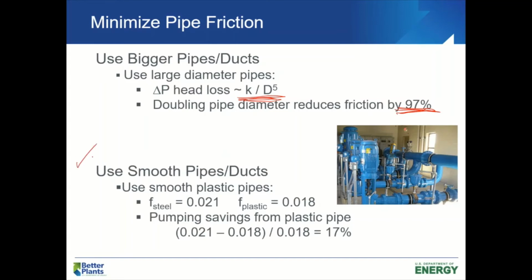The second one is the opportunity to use smooth pipes instead of rough pipes. Not quite as big of a savings as, say, doubling the size of our pipes, right? But still some pretty significant things. So here's a common example of maybe using plastic instead of steel. Okay, so maybe Schedule 40 versus a plastic, if you can use that instead. In this case, roughly a 17% savings if you can set the system up correctly up front, okay? So these are a little bit in the system layout, system design phases, but have major long-term impacts and ramifications for kind of the life cycle and overall life or cost of your facility, okay?